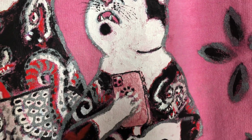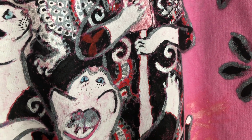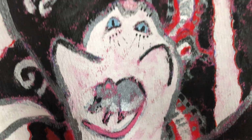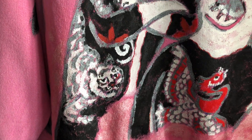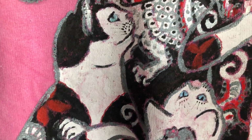On the front of the sweatshirt, there is a group of cats taking a selfie. The main cat presses a button on the phone. He has an Android phone. All of the photography heroes are visible on the screen, and we are relieved that all of the cats were in the frame with the proper focus.